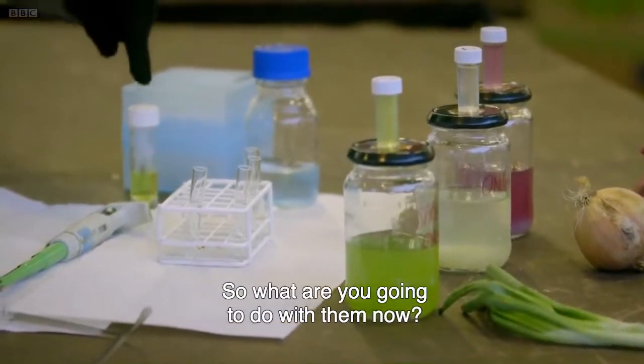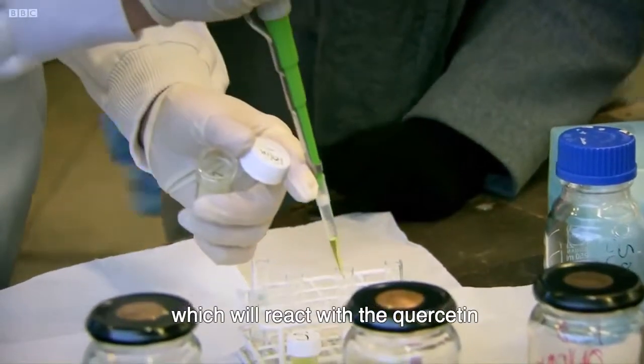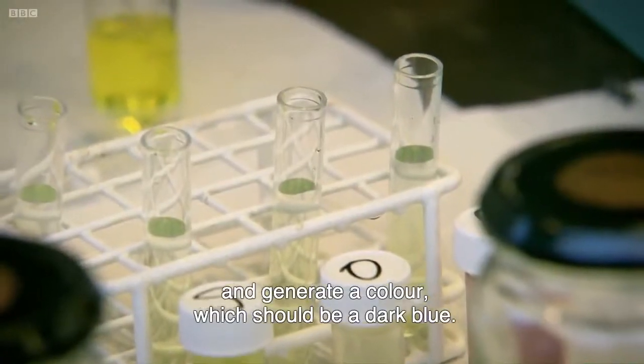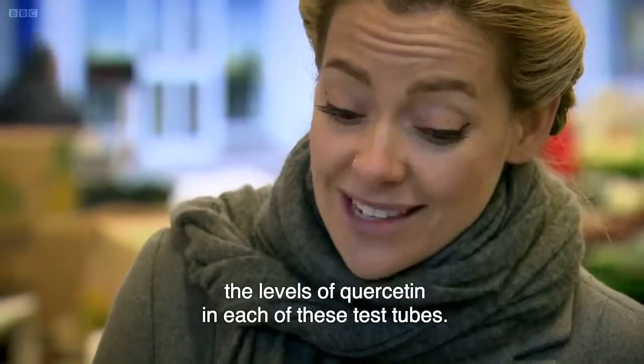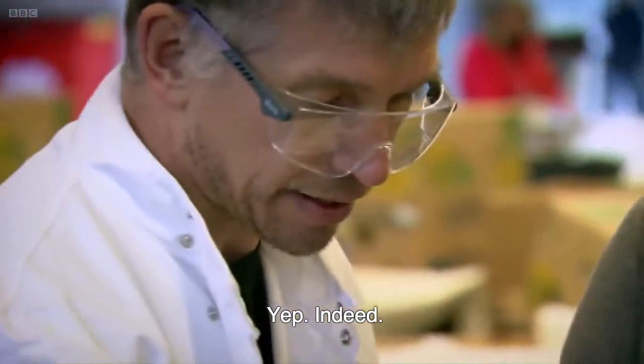So what are you going to do with them now? There's a dye reagent I'm going to add to them which will react with the quercetin and generate a colour which should be a dark blue. So this dye will show us the levels of quercetin in each of these test tubes? Yeah, indeed.